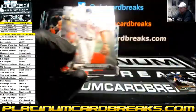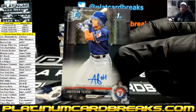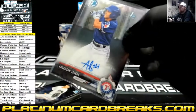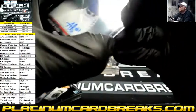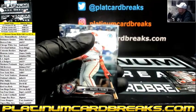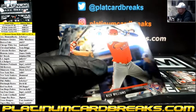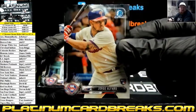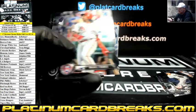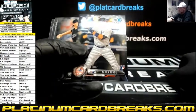Justin Dunn for the Mets, Blue Shimmer. For the Texas Rangers, Anderson Tejeda autograph. There. Alfaro photo variation 953. All the other ones are different, I think. Judge rookie.